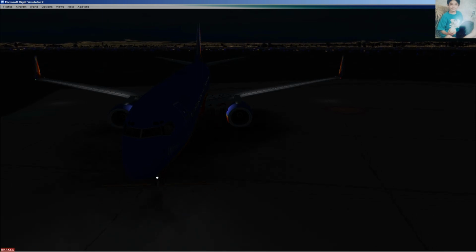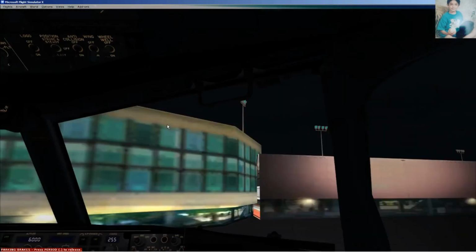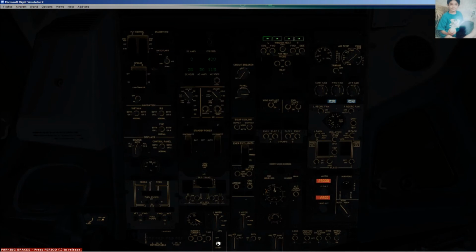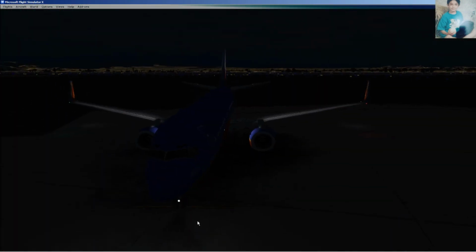Right there. Perfect. Alright, we're going to go ahead and set the parking brake. Parking brake is set, and we should have gotten the APU on, but we didn't. You know what? No big deal.